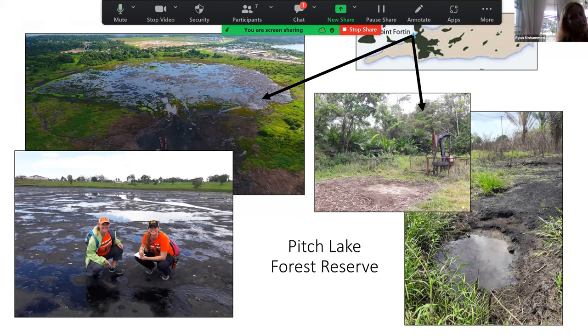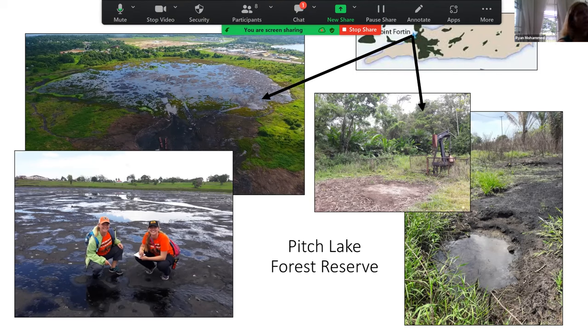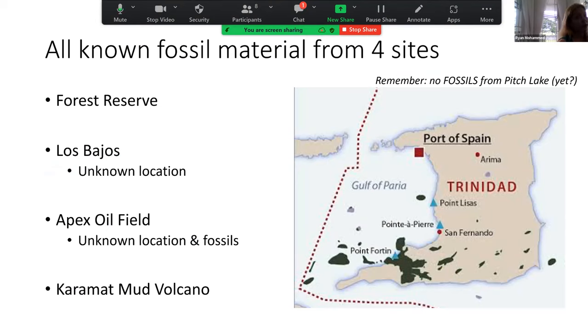Instead, we think our best bet is the site Forest Reserve, as well as some other sites in that surrounding area, where you can see asphalt still coming to the surface in some places, but also the rocks are the right age, and there's also water movement that indicates in the past there would have been sediment and maybe bones coming together and forming a deposit. So while we love Pitch Lake, and I think there's a lot of really cool things that can be studied, including the archaeology from that site, as well as the ecology, for paleontology, it's not top of our list right now. The places that we do have fossils from are, again, all in southern Trinidad.